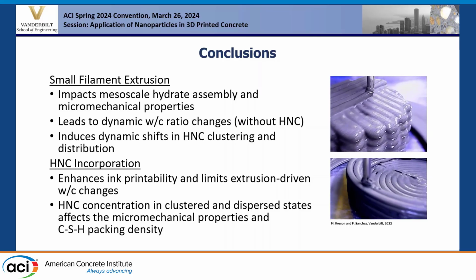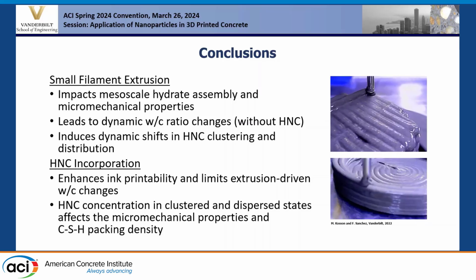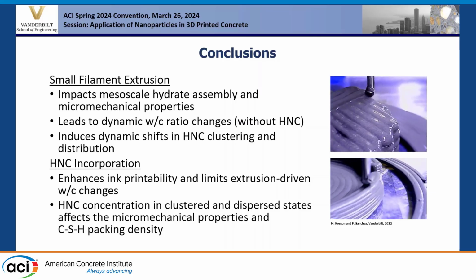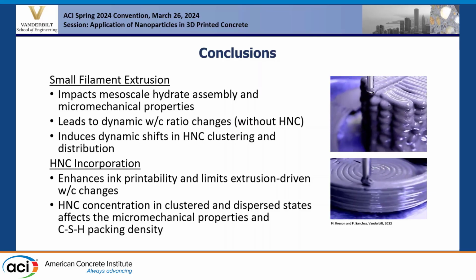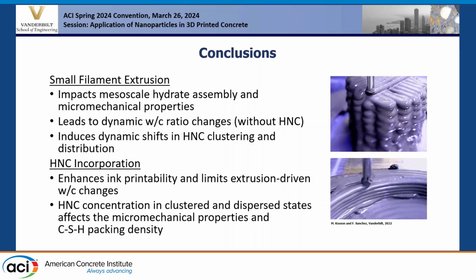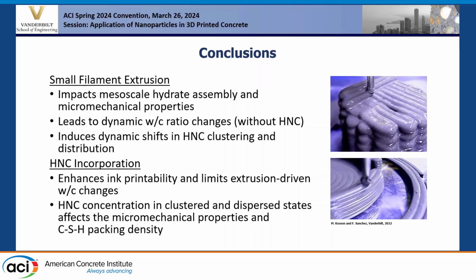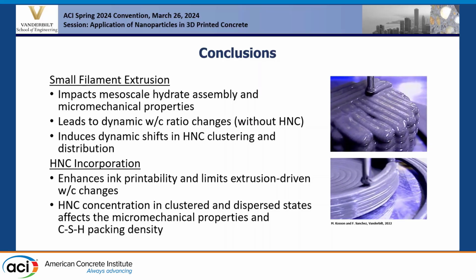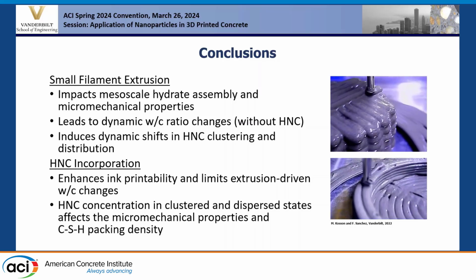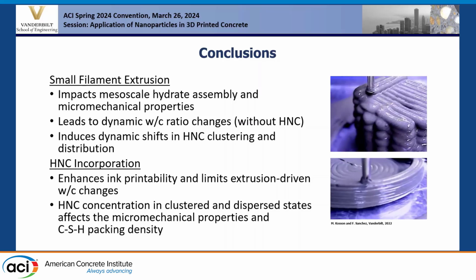Without the addition of Halloysite Nanoclay, we had a dynamic change in the local water to cement ratio. When we add the Halloysite Nanoclay, we had a dynamic evolution of the halloysite concentration within the filament and the clustering. The Halloysite Nanoclay definitely improved the printability and limited the extrusion-driven water-to-cement ratio change within the printed filament. And that concentration of halloysite in cluster and in dispersed state affects the micromechanical properties and the packing density of the CSH.